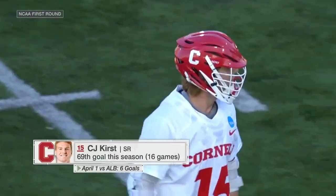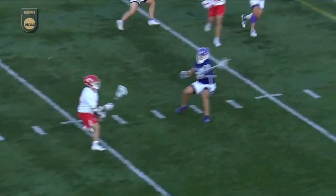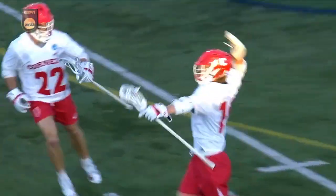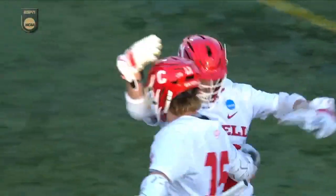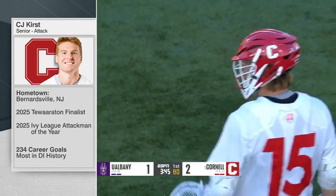Jay, it's the ball movement for me with Cornell. It's just getting in and out of their sticks so quick. They know where the next guy is. They don't even have to look. They know he's open. C.J. Kirst, I don't know if there's a more automatic shot than him at 7 yards from that lefty wing right now in lacrosse.